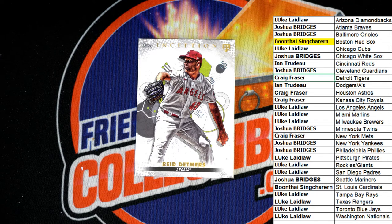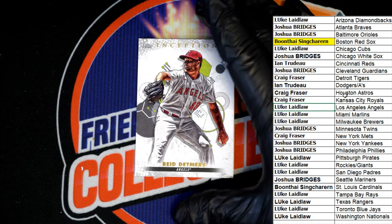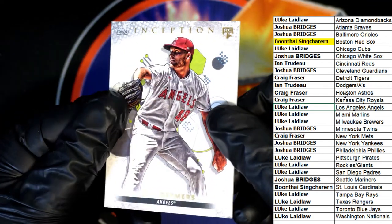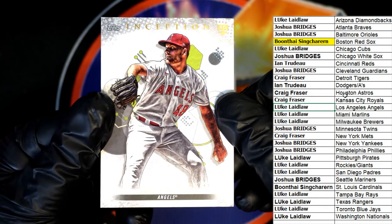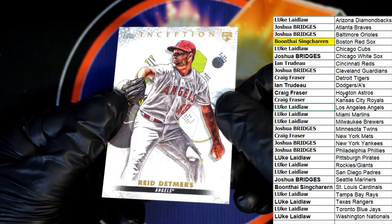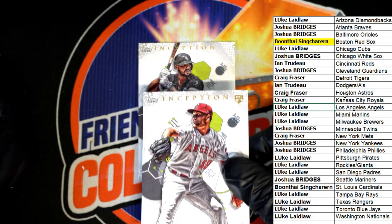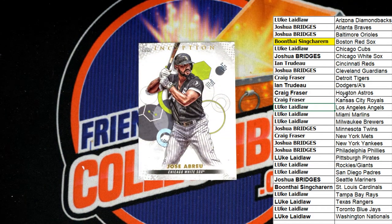And here's an Angels rookie card coming out of here for Luke L. All right, so that is just terrific, man. What a nice Angels one for Luke. Nice rookie card. The final card of the break is a Jose Abreu, Chicago White Sox, Joshua B. picking up the Abreu.